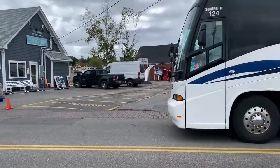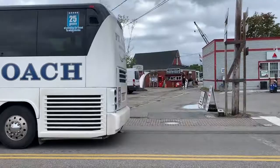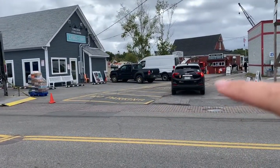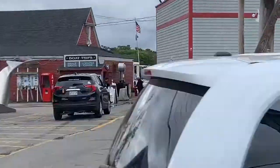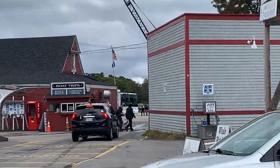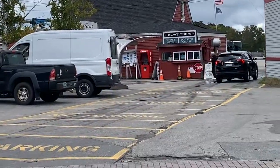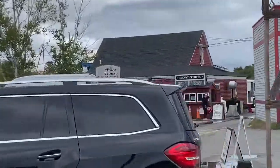And then, as we get past that, see that row of no parking, no parking, no parking, no parking? That is where you park. You can see hints of those coaches in the back. Right there. And that red restaurant right there that has the boat trips is called the Pilot House.